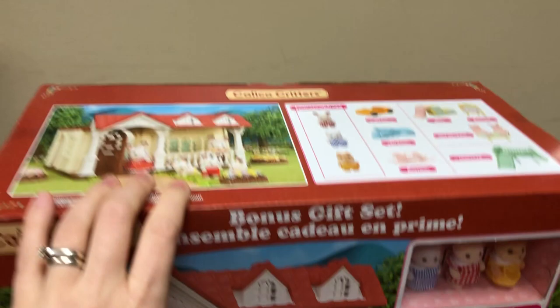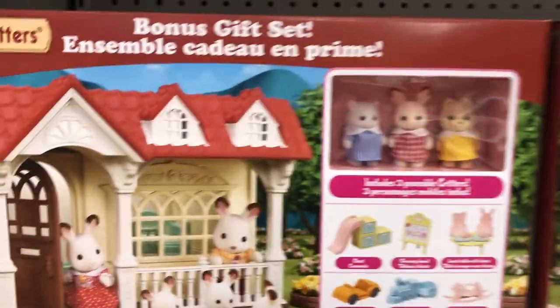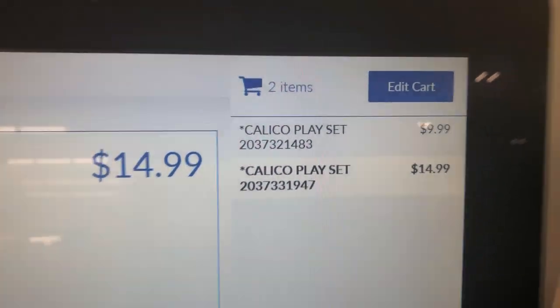This is a special bonus gift set with three little babies and a whole bunch of furniture. I found this at Meijer around Black Friday on sale. I thought it was $30, but it was actually 50% off of that, so I went back to the store and bought it. You can see my crazy Calico Critter Deals video for that play-by-play, but that was super exciting.